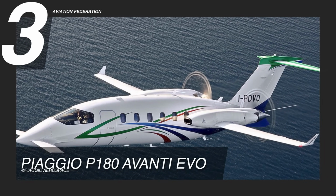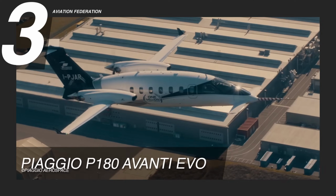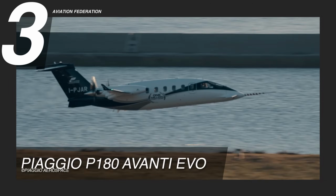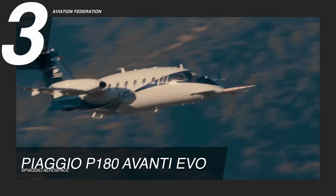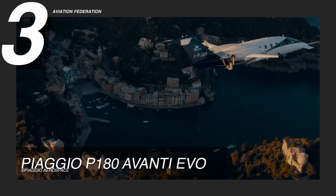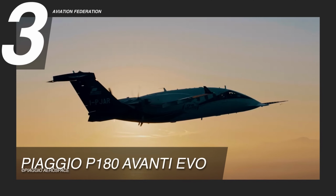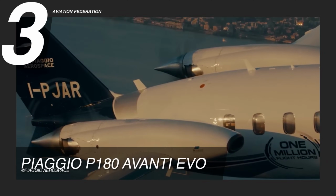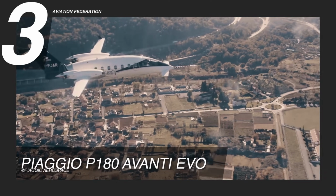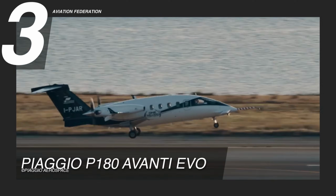The Piaggio P180 Avanti Evo is at number 3. This twin turboprop aircraft was developed by the Italian aerospace manufacturing company, Piaggio Aero Industries, and was launched in May 2014 at the European Business Aviation Convention and Exhibition in Geneva, Switzerland. It is powered by twin Pratt & Whitney Canada PT6A66B engines. It also has a maximum cruise speed of 402 knots and a maximum range of 1,770 nautical miles. The maximum takeoff weight of this aircraft is 12,100 pounds.